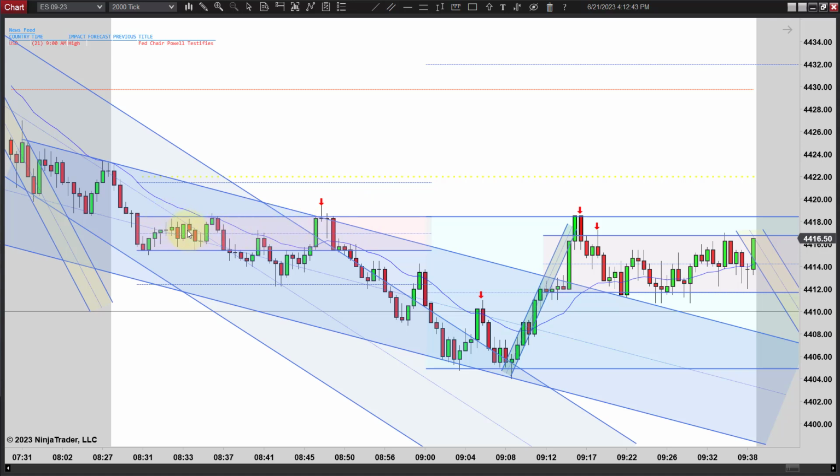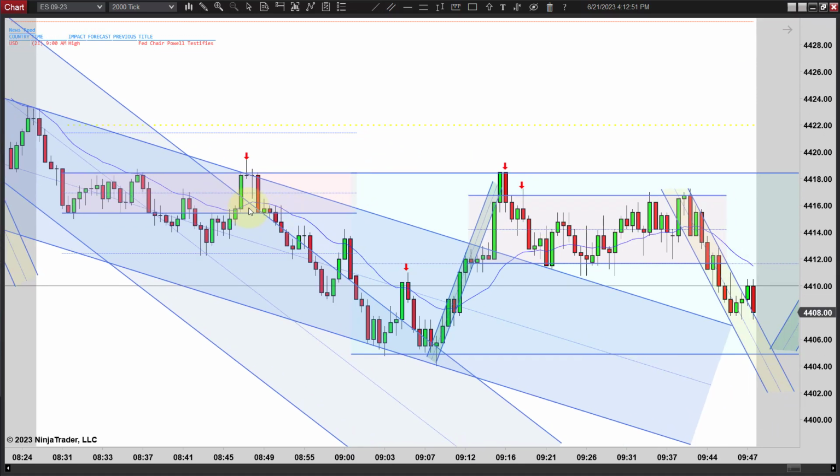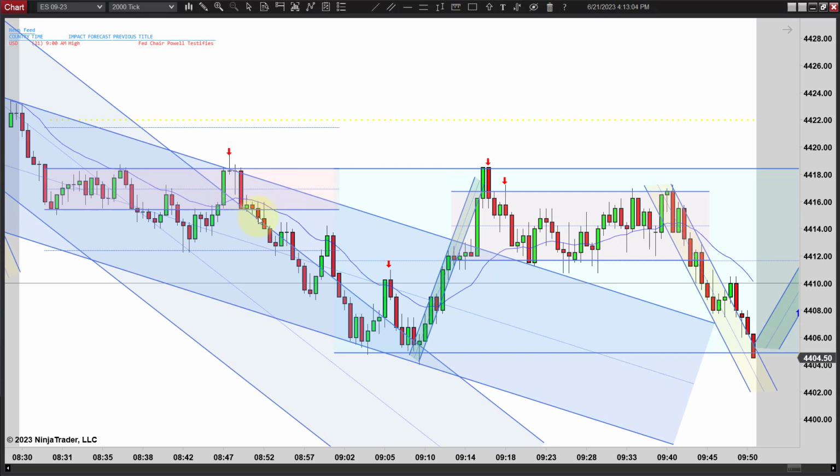You could argue that we've tested that 1, 2, 3, 4 times basically there. I like going short there. That's a pretty good entry. You may not have got a runner because it does bounce for a second before it goes on down. So if you move to break in, you certainly didn't get a runner on that one. And then we drop on down.